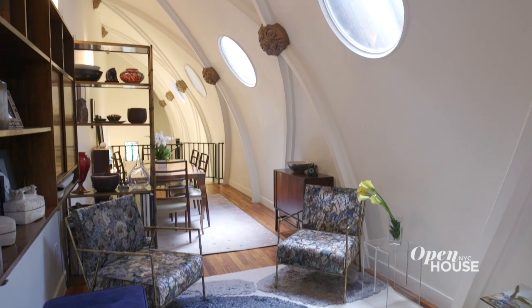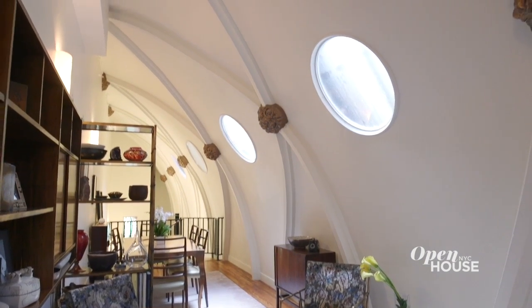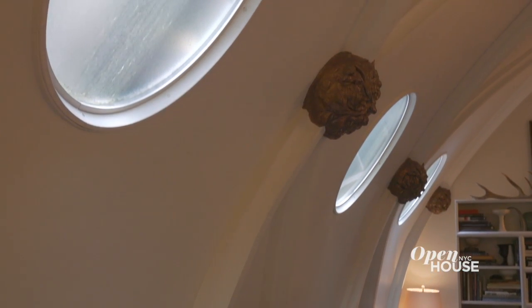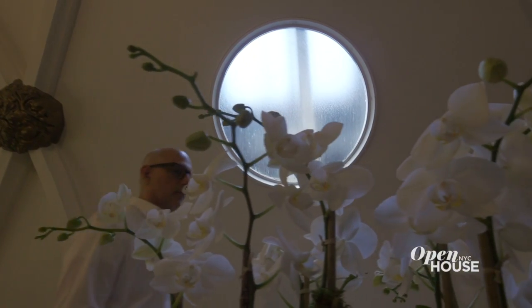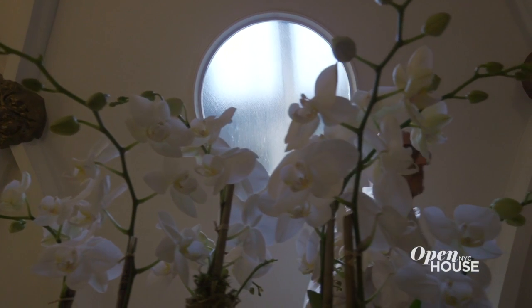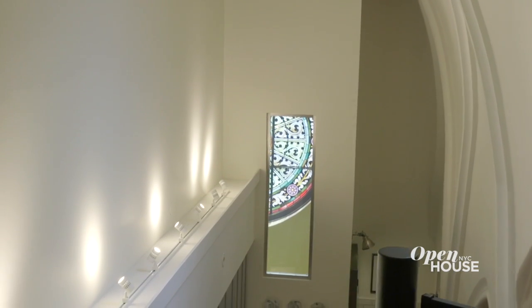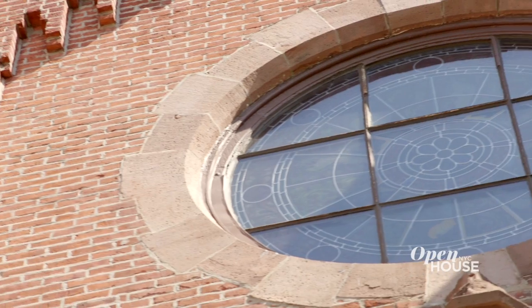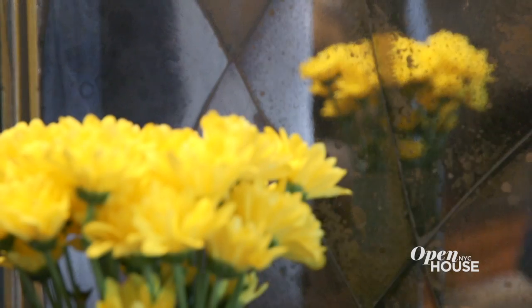Up here in the ceiling of the loft, it looks like we have portholes, but they were actually stained glass windows of the original church, which were removed when the church became deconsecrated. Also from up here, you have the view of the modern window downstairs that gives you a really beautiful, clear picture of the rosette in the front of the church.